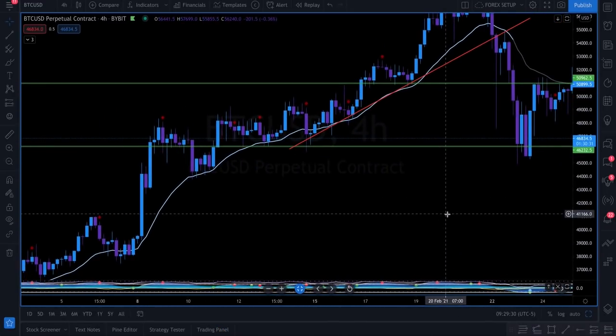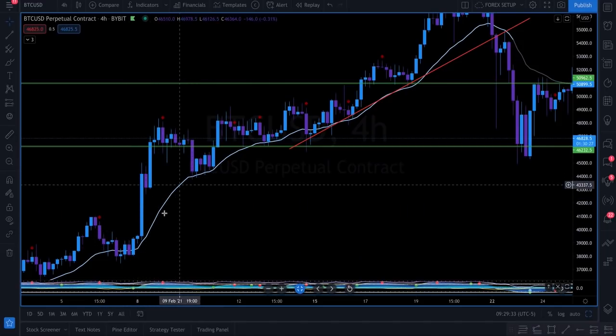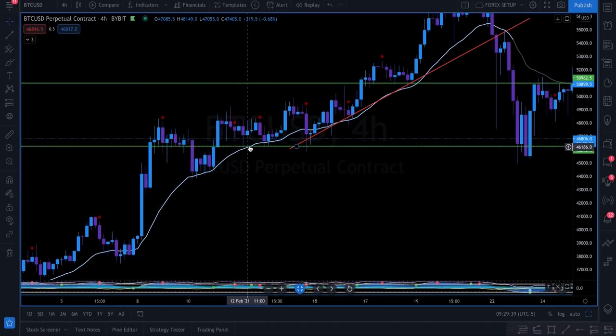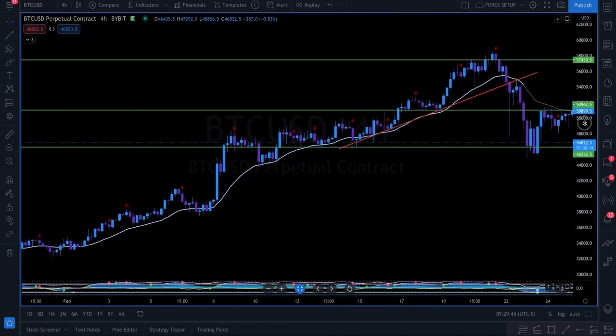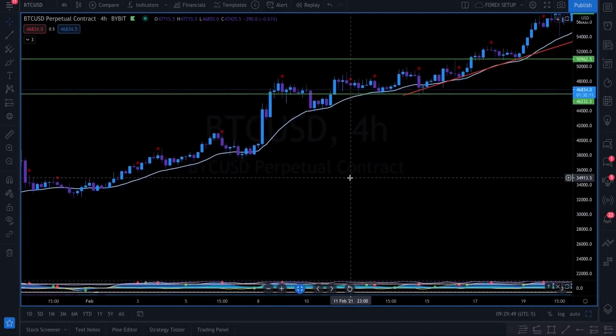EMA stands for exponential moving average. It's giving us an average price for the past 21 candlesticks, telling us where the average of the price has been for the past 21 candlesticks. 21 is a Fibonacci number, which is very significant when it comes to technical analysis. I will get into that more in future videos. But I want you guys to notice something.